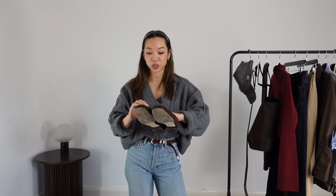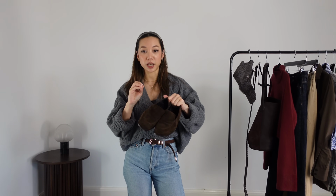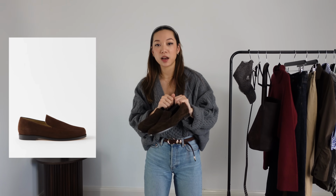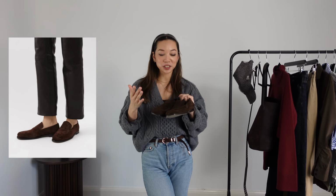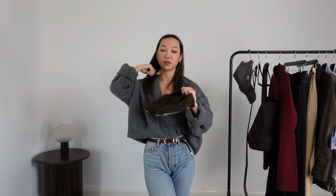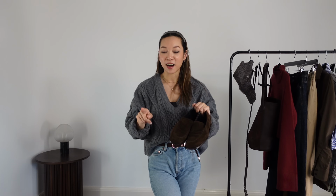Then the next pair of Dear Francis shoes I bought, these were on sale, and I was specifically looking for a pair of brown loafers after I saw, I don't know what they're called, but the brown ones from Kate. Obviously Kate is so far out of my budget, but then I literally just Googled brown suede loafers and these Dear Francis ones came up, and as you know, I absolutely love Dear Francis, so it was kind of a no-brainer, and they were also on sale, so I was like, okay, it's a sign. Oh yeah, they were on sale, and then I had an extra 15% off sale in my email, so it was definitely a sign to buy them.